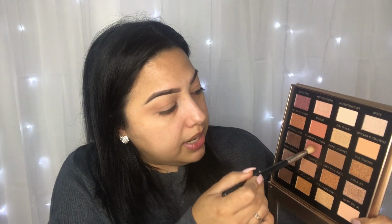Now I think I'm going to go in with the shade right here called Merlot Mondays, and I'm going to apply this in the crease as well. I'm just not going to take it up as high, and I'm using the C441 Pro Blending Crease Brush. I think this is a brush by Crown Brushes. I don't even know. It's been such a long time since I've used Crown brushes, but I still have this brush.